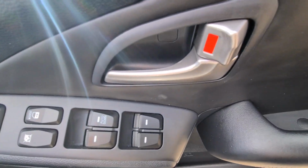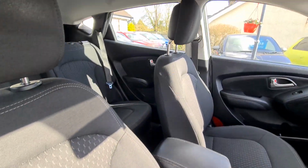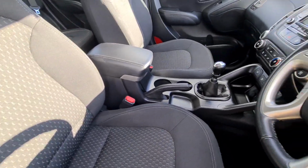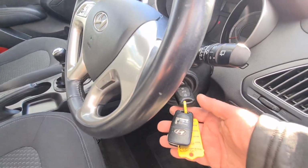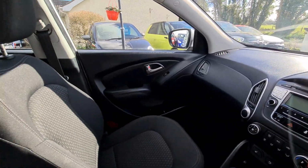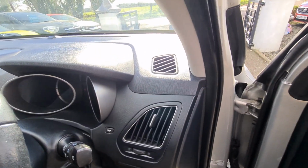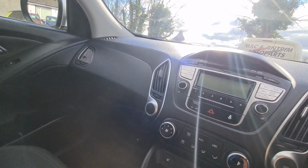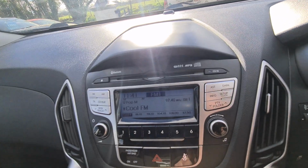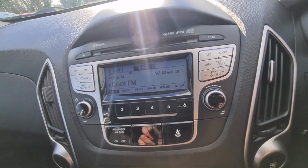So inside we have front and rear electric windows, electric door mirrors, grey cloth interior, leather steering wheel, we've got two remote keys, we've got a CD, FM radio, has inbuilt Bluetooth so you can sync your phone to it. Will play music through your phone.